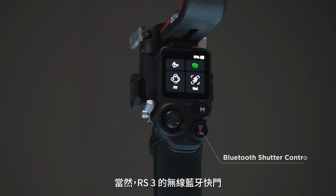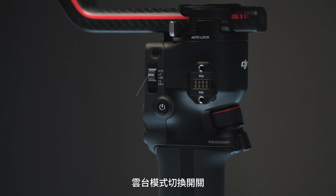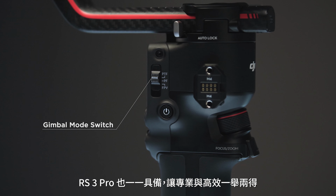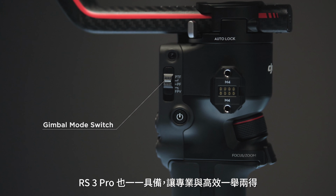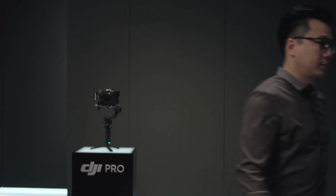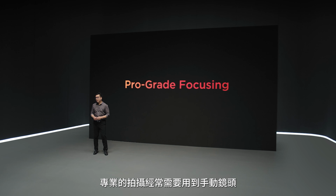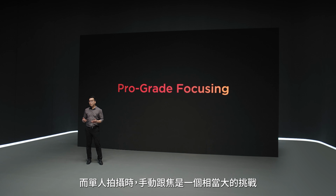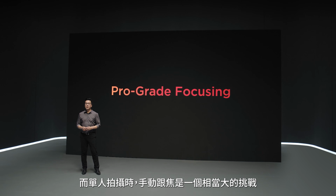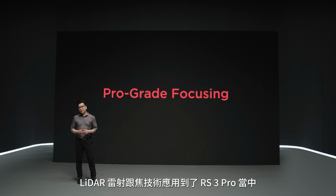And of course, the Bluetooth shutter button, 1.8-inch OLED touchscreen, and gimbal mode switch from RS3 are also standard on RS3 Pro. Next, let's take a look at the focusing system. Manual lenses are often involved in professional projects, and it brings a challenge for solo shooters on focusing. To that end, we have applied Ronin 4D's advanced LiDAR focusing technology to RS3 Pro.